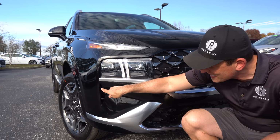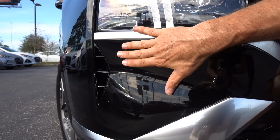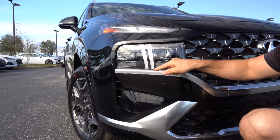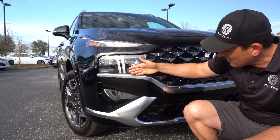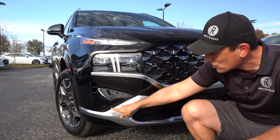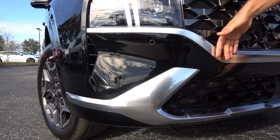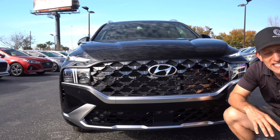Now, you are going to get some functional side air curtains. I love the way everything is nicely shaped, really shows that intention of detail and design. On the Calligraphy, you're going to get a lot of brushed aluminum accents. So not only on this portion that's going to bleed into the grille, even this larger area, and I'm really thinking it was super smart how they brought that up from the bottom portion into the middle of the front fascia.